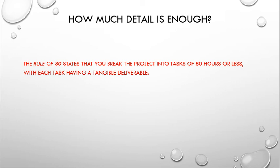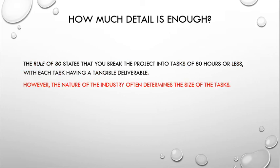An example of that may be if one of the tasks is to frame the house. If framing the house means that it's going to take more than 80 hours, let's break that framing down. Let's say we're going to frame the downstairs and then we're going to frame the upstairs, or that we're going to do the walls and then we're going to do the roof. So you get the idea about the rule of 80 and how it can be used.